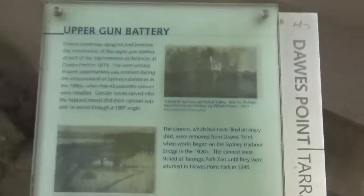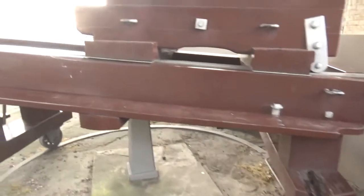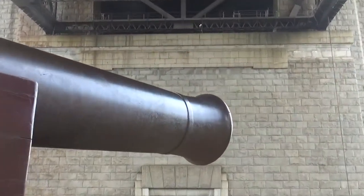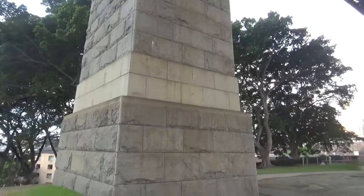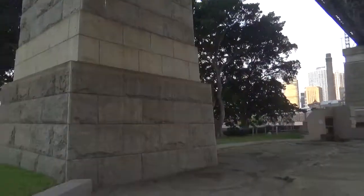So, I'll admit, I never knew it was here, and I love this stuff. Pardon me, I absolutely love this stuff. That's a serious piece of cannon, isn't it? Sydney is a great city. I live a long way from it now, but when I come back because I want to, I really enjoy it.